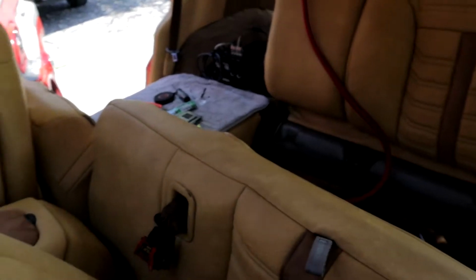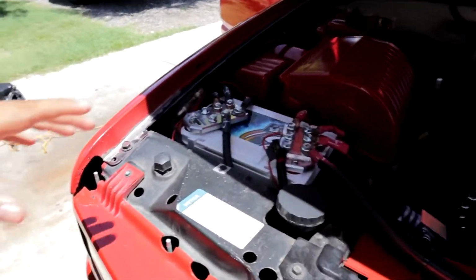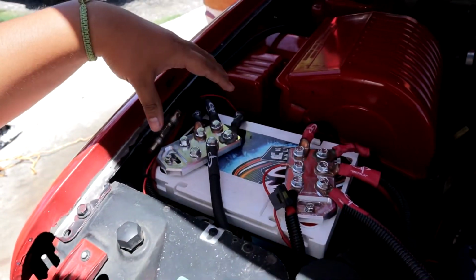Alright, guys, so right now my brothers went to go eat real quick. They're taking a little break. While they're doing that, I'm cleaning it up because we're getting ready to throw on the subs. So let me show you the little setup that we got. So we have 4 of these excess power batteries.